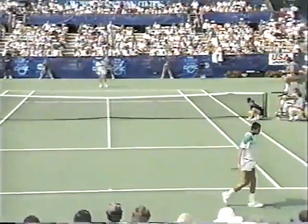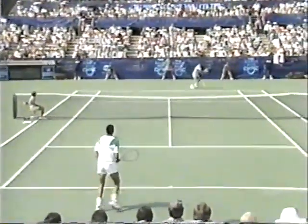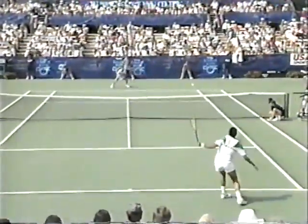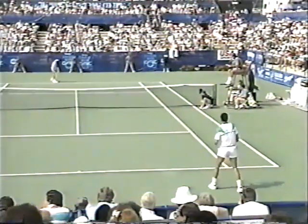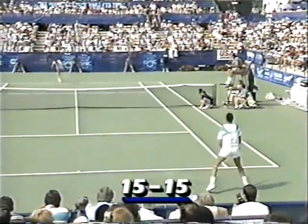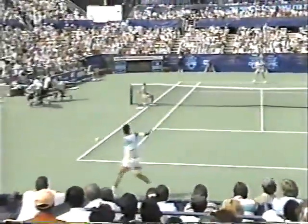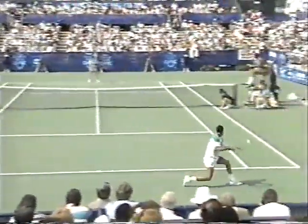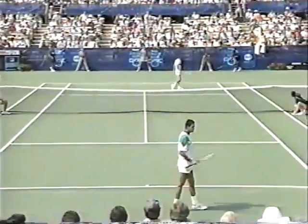Oh, and there is the electrifying power of Gomez. He has not been consistent, but he certainly is powerful. Great shot here. Just a little flick of the wrist. He looks like the racket's a toothpick. Steps in. Look at the shoulder. Look, he plants that front foot. Tremendous follow through. Beautiful stroke production. Very classical. Connors at Gomez running line to line again. It's 30-15.